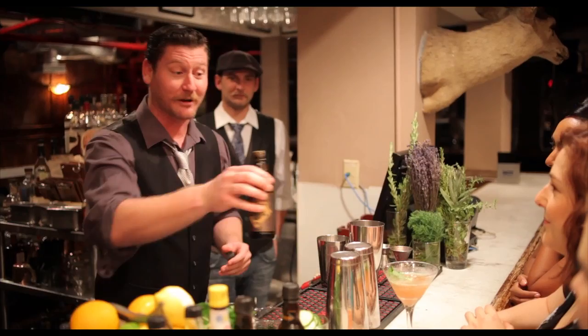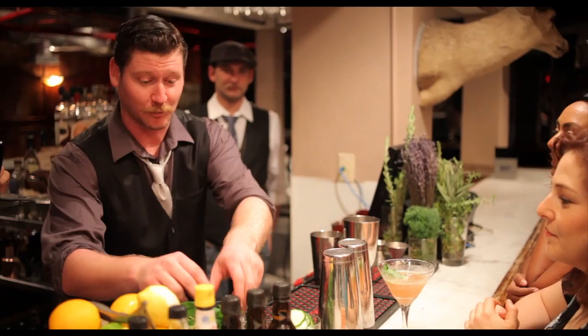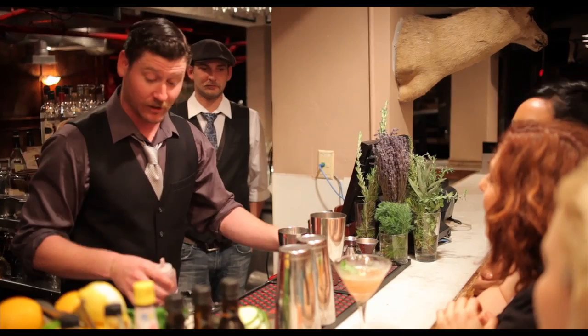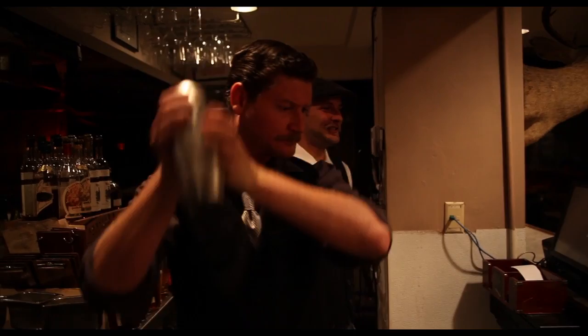We've got some blackberries. I'm actually going to put a little bit of mint in here. And then what we're going to use in here as well is a little bit of Cabernet reduction. This is really going to bring out the blackberry flavor in the cocktail. A little bit of bourbon. Pretty.